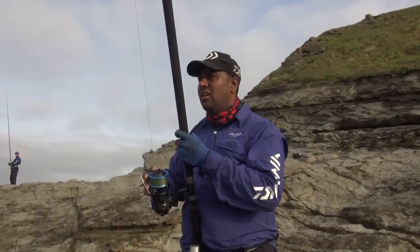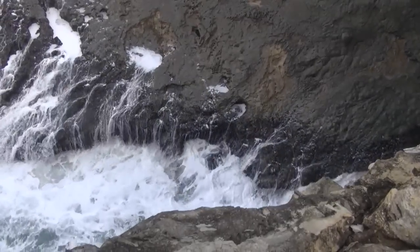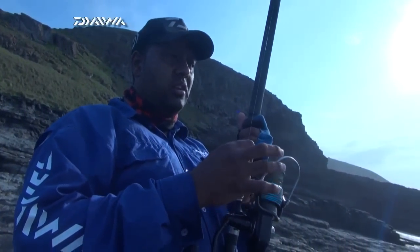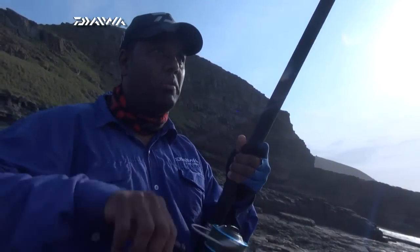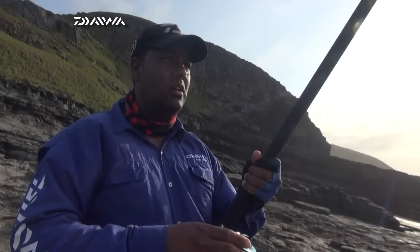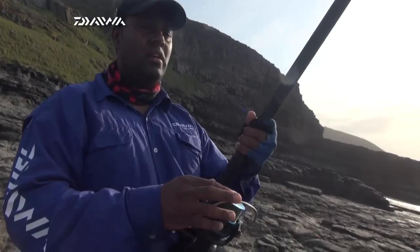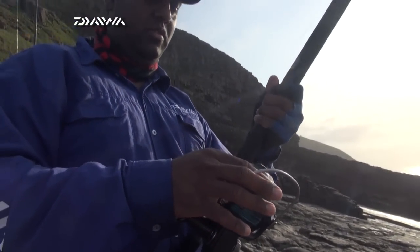Daiwa Saltist 6500H. It took a bit of string. It's actually biting a bit straight. It's either biting, going out a little bit and then coming in. Just waiting. There we go. Now it's going. It's going, it's going. Just gonna feed it.